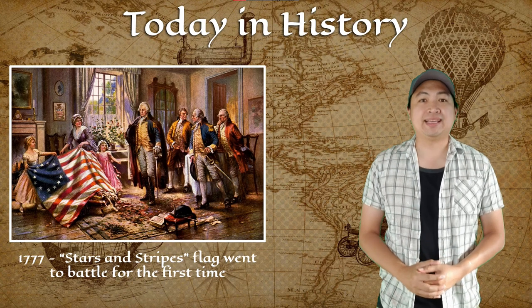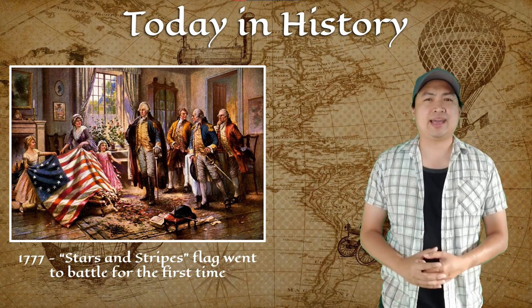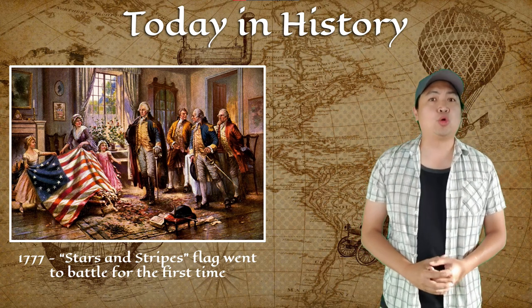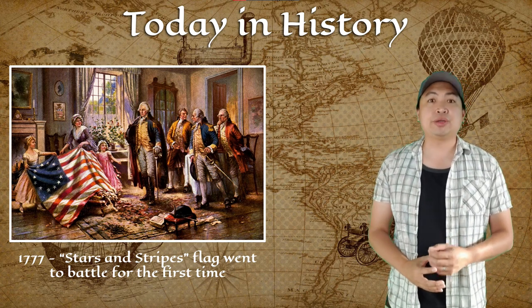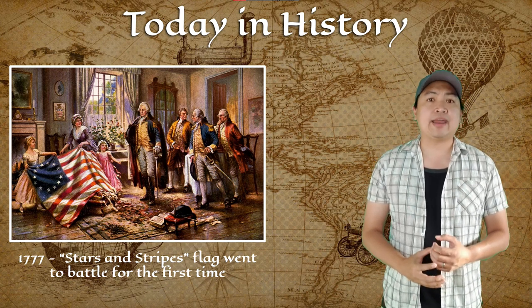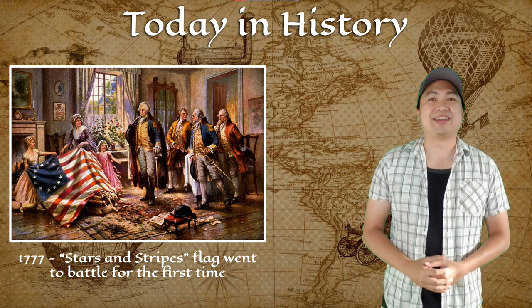For today in history, in 1777, the American flag was flown in battle for the first time during a Revolutionary War skirmish at Cushing's Bridge, Delaware. Patriot General William Maxwell ordered the Stars and Stripes banner raised as a detachment of his infantry and cavalry met an advance guard of British and Hessian troops. The rebels were defeated and forced to retreat to General George Washington's main force near Brandywine Creek in Pennsylvania.